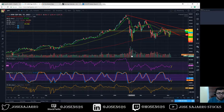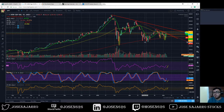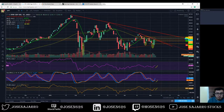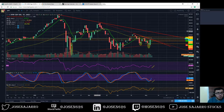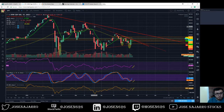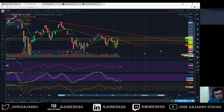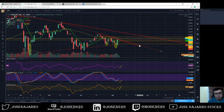Just for my supports, my main support on the SPY is the 200, which everybody takes a look at. But then we have some pivot points around here. We also have this line right here. We have a nice trend line hitting these areas. Then we have this one right here for a closer term, and then we have this one up here. So we can see these two trend lines are kind of in the same location, which means a lot more traders are looking at it.